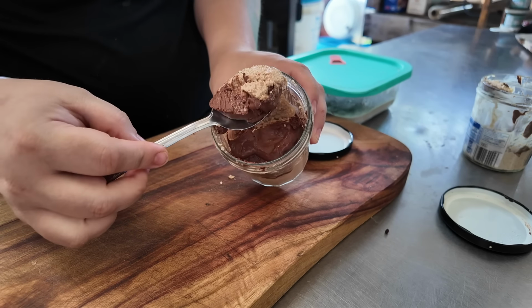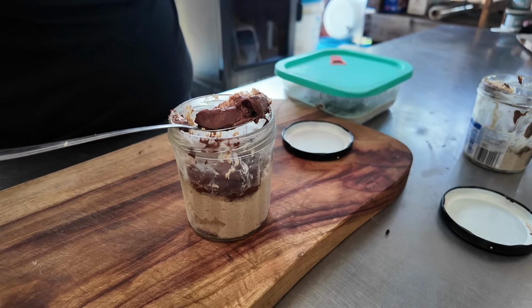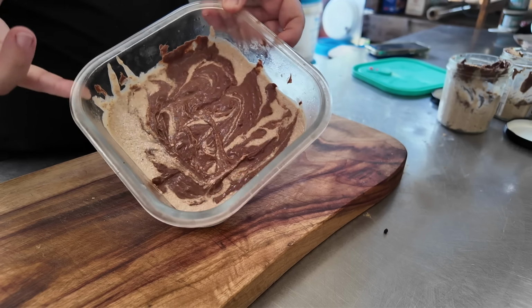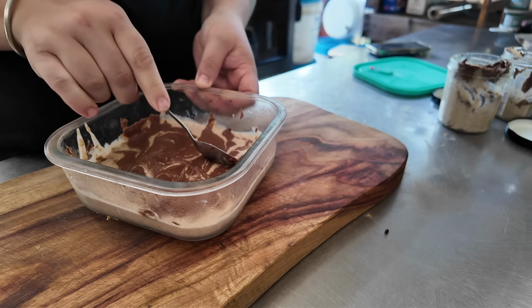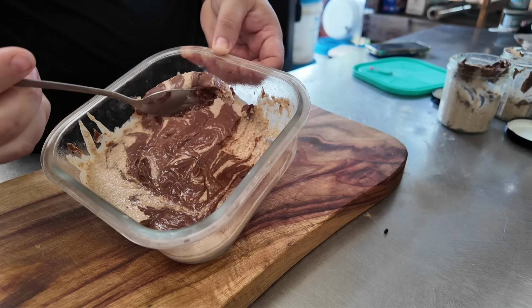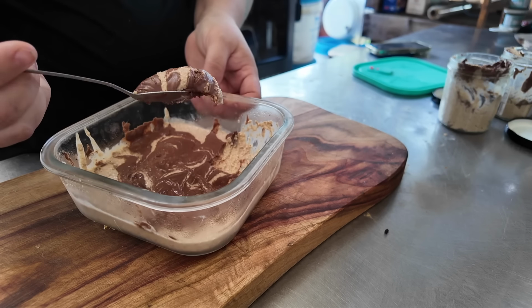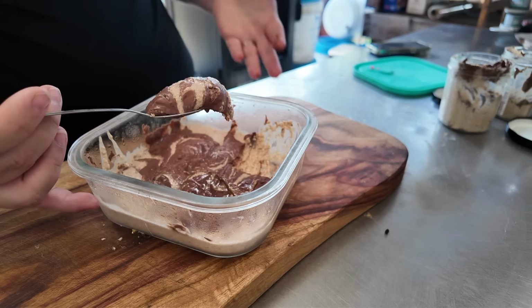The small boys have already had some and they really liked it, so that's a good start. And this is the one that I set in a slab. It just scoops out nicely like that. So this is definitely feasible to set it in a nice slab like this, and the kids can just spoon what they want out.